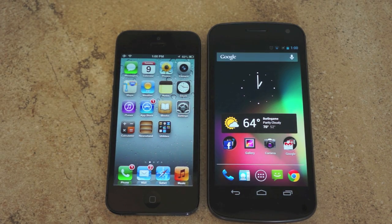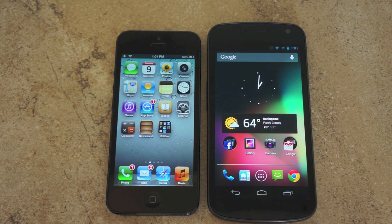Alright, now I want to talk about battery life. So the battery life on my HSPA Plus Galaxy Nexus is good. It does get me through a full day with light to moderate use. But the battery life is a lot better on the iPhone 5, especially because it's LTE. I can get through a full day pretty easily if I'm using it at the same time with my Nexus. The iPhone does have higher battery percentage.